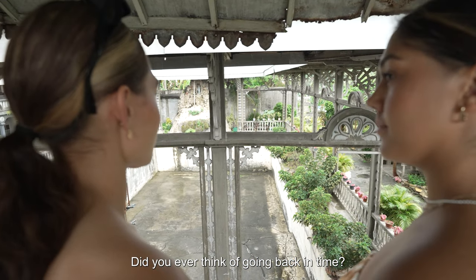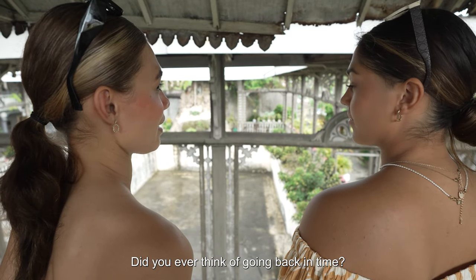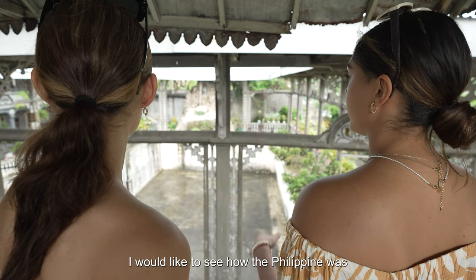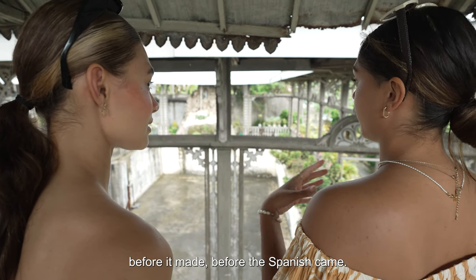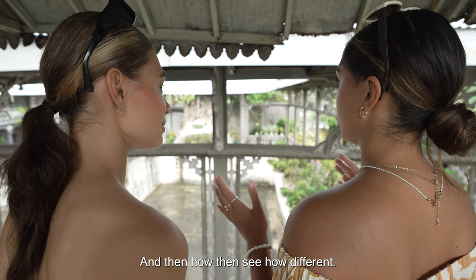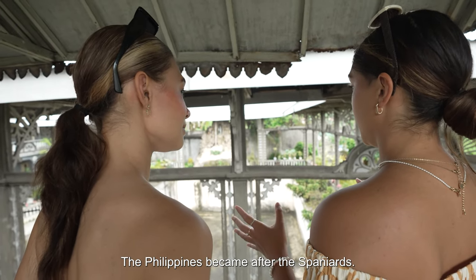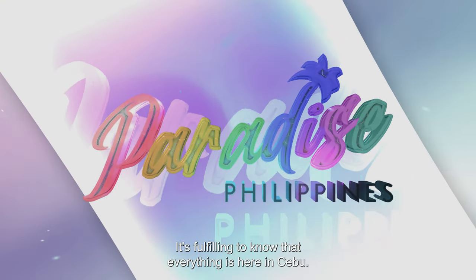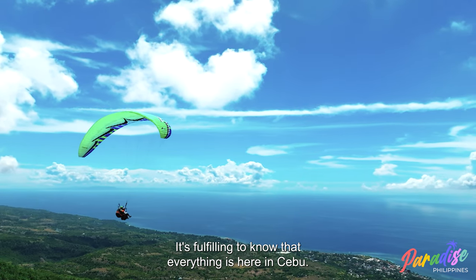Do you ever think of like going or traveling back in time and trying to experience this? Oh yeah, definitely. Yes. I would like to see how the Philippines was before the Spaniards came, and then to see how different the Philippines became after the Spaniards. It's fulfilling to know that everything here is in Cebu.